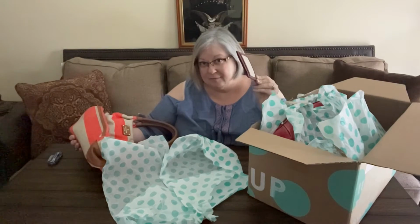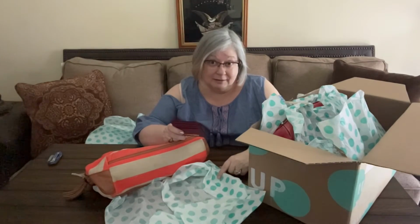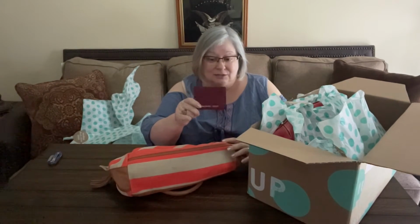I sure hope this isn't our accessory, but I have a feeling this is our accessory. I was just watching AKA the Bag Lady, and she said that she got a small little accessory, so I'm kind of thinking this might be our accessory. It's a Michael Kors card holder, an ID holder, and like I said, burgundy leather.